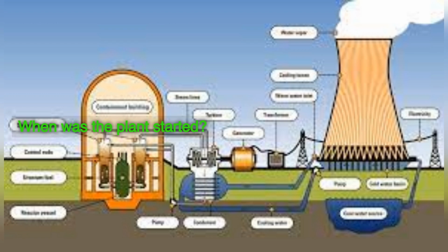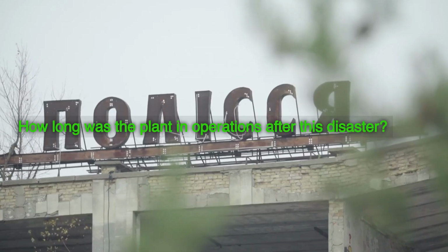When was the plant started? The Chernobyl nuclear power plant's first reactor, reactor number 1, was commissioned and started operation on September 27, 1977. How long was the plant in operation after this disaster?